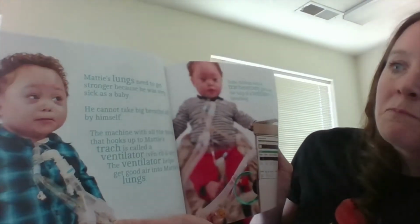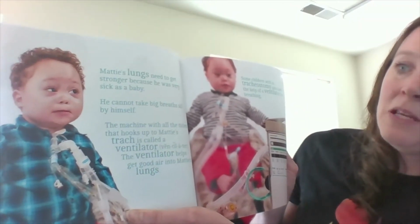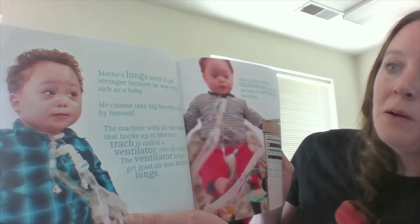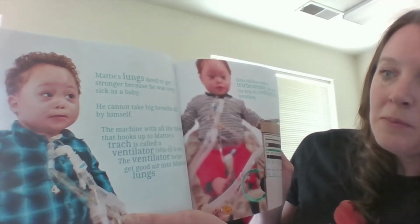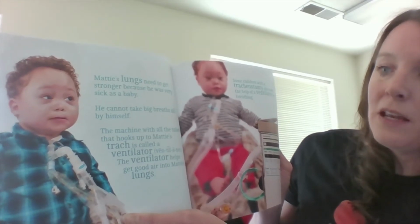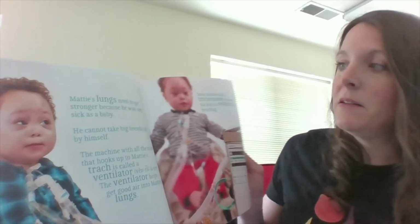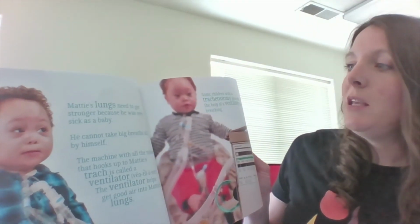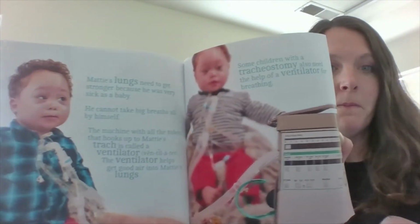Mattie's lungs need to get stronger because he was very sick as a baby. He cannot take big breaths all by himself. The machine with all the tubes that hooks up to Mattie's trach is called a ventilator. The ventilator helps get good air into Mattie's lungs. Some children with a tracheostomy also need the help of a ventilator for breathing.